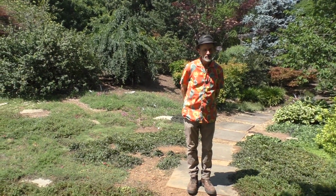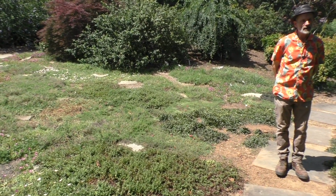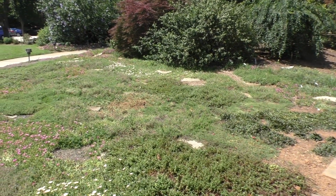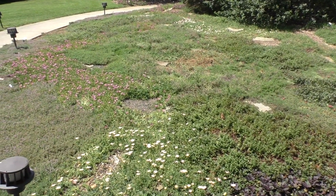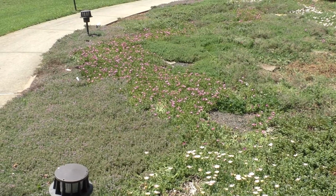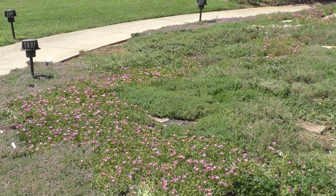So this is an alternative to a standard mowed lawn. Is it lower maintenance than a lawn? I would say not. I would say it's a different kind of maintenance. You might be like me in that I regret every minute I spend mowing. I'd much rather be on my hands and knees weeding a garden like this. If you're a gardener, well, I love to weed, and many gardeners do.